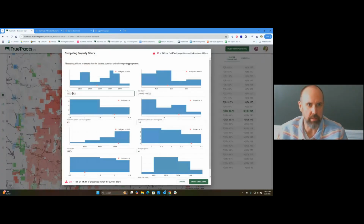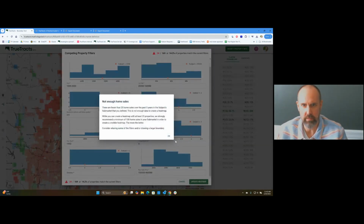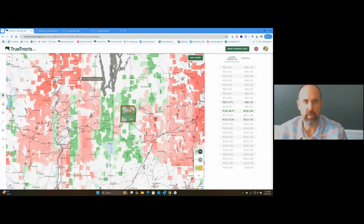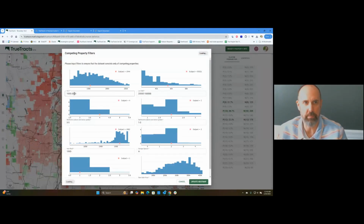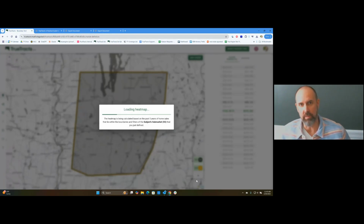First, I want to reapply the filters that I had before. What else did I switch? I think that was it. Oh, I'm going to have to expand first. So because there's not very many sales, I'm going to draw a huge boundary and then iterate on those boundaries after that, because I need more data. So it's going to take all of the properties within those boundaries. It's going to try to learn the relationship between sale price and features. And it's going to try to predict all of the sales outside and inside of that model. And then it's going to display the results.